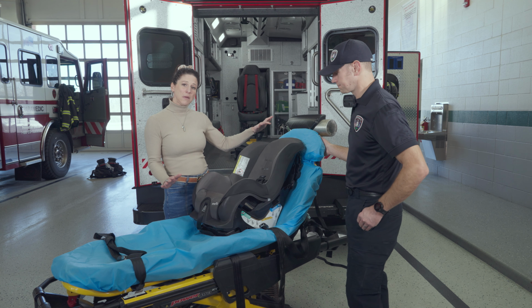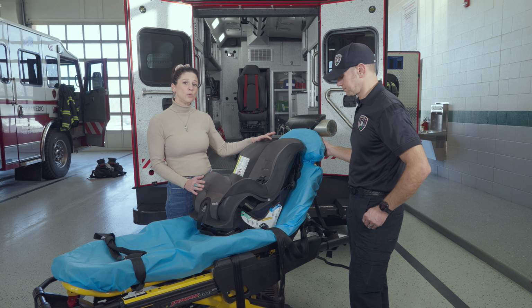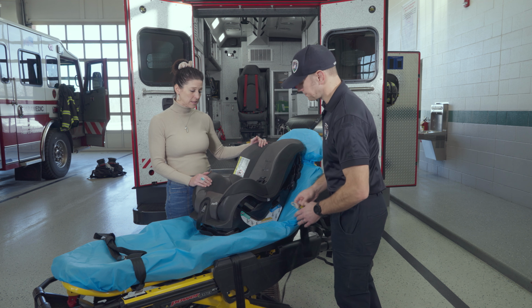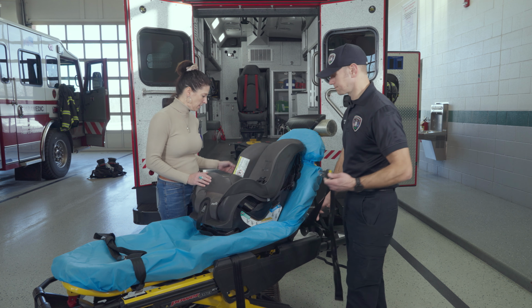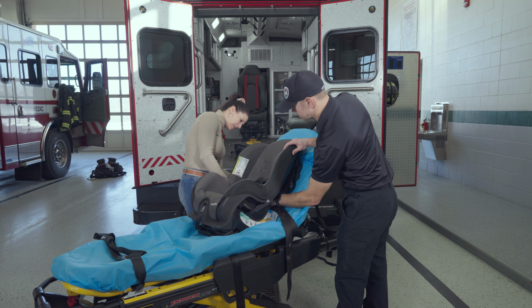All right, so now we set this on our cot and we bring the back of the cot up to kind of meet the contour of this reclined car seat. We're going to use 2 sets of straps to strap this in. Any straps not being loose should be secured so they don't become a flying object. So if you want to hand me that part. Absolutely.